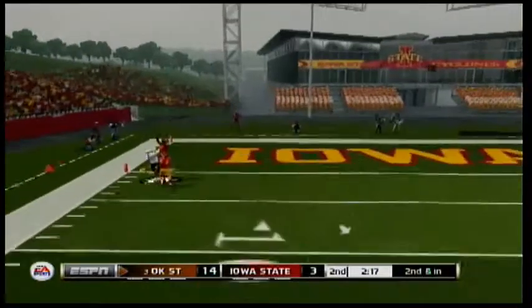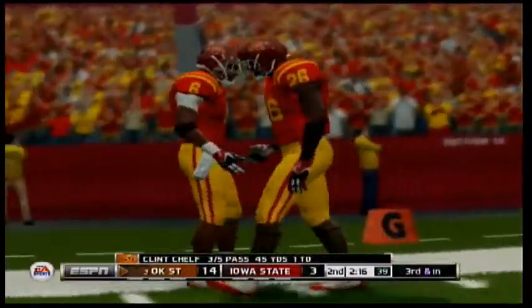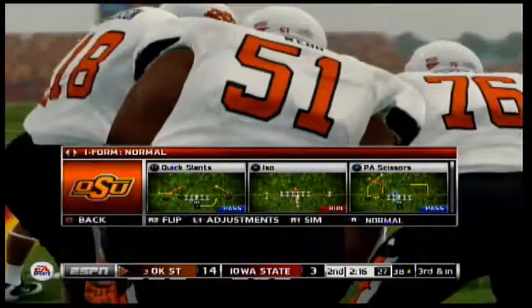To go long, and oh, he had the pick and he dropped it. He tried to force it to a man that wasn't open, and boy, was he lucky it wasn't picked off. He's got to be more careful when throwing the football into the end zone.